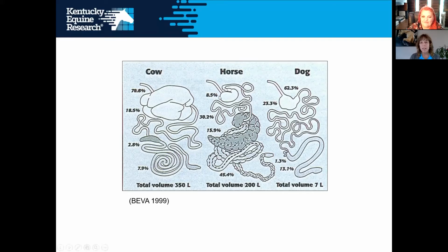Horse and dog, this is a simple stomach. There's only 1 compartment. It's much smaller than the cow's. The horse's stomach just holds a few gallons at most of digesta, and it is a single compartment. And instead of the billions of microbes that you see in the cow's rumen, in the horse and the dog being monogastrics, they have hydrochloric acid and digestive enzymes that actually start the digestion process of the food. So not a lot of microbial fermentation in a horse or dog or true monogastric stomach.